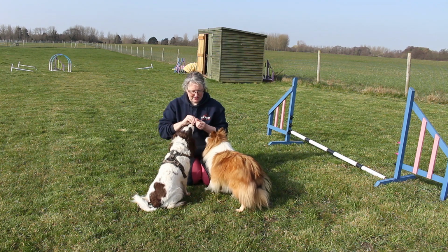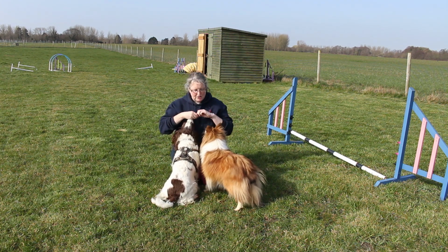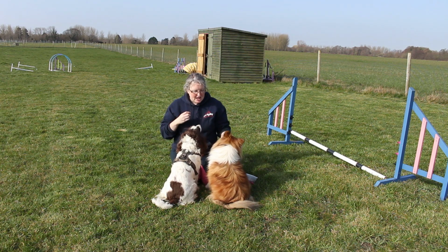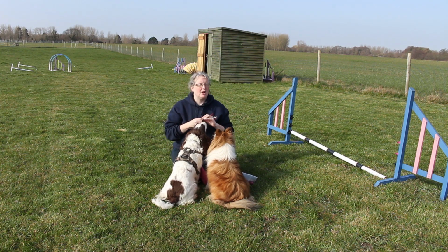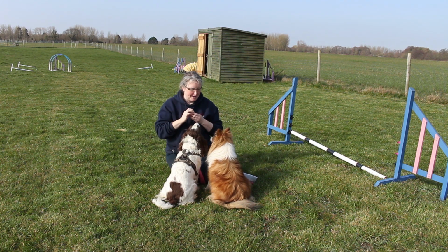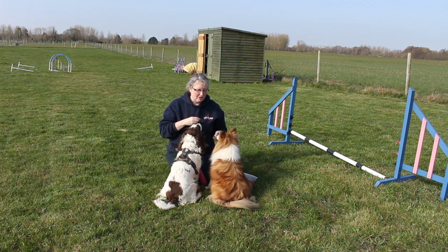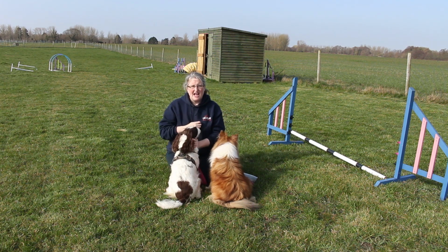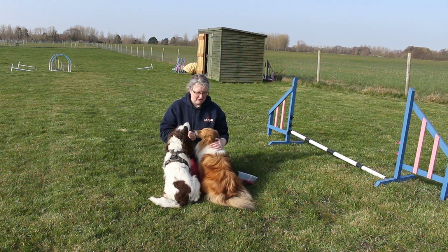Those are your two types of stretches, and you can use stretches obviously before a run to warm your dog up. There is a lot of discussion in the world of sports about how beneficial stretching a muscle is. If you ever spend time with runners, there is a lot of controversy about whether stretching actually improves your speed or whether it's actually detrimental.